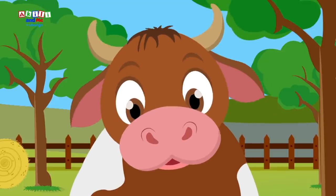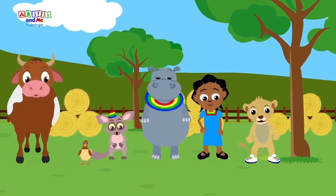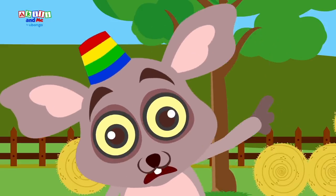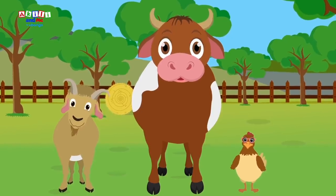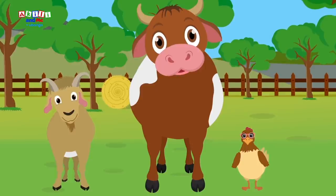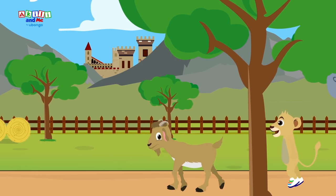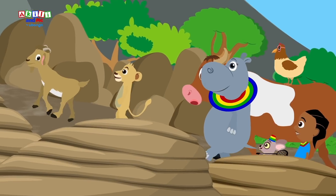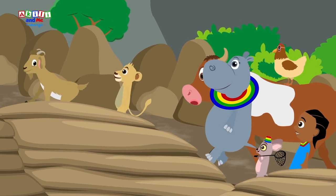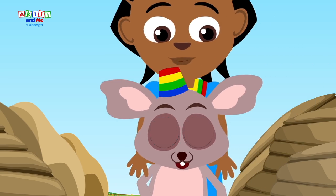Cow? Chicken? Goat? Wait, what, where? The wind took goat's voice away. The wind took chicken and cow's voices too. Goat, can you show us the way? Let's follow goat. Hold on tight, friends, and keep your mouths closed. You don't want your voices to get blown away, too.